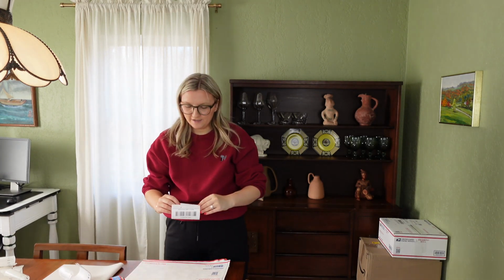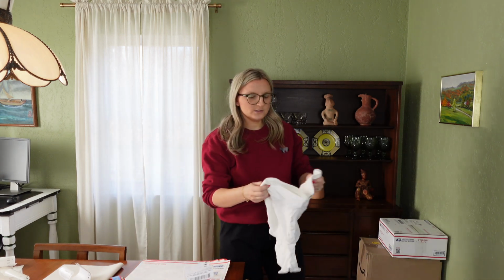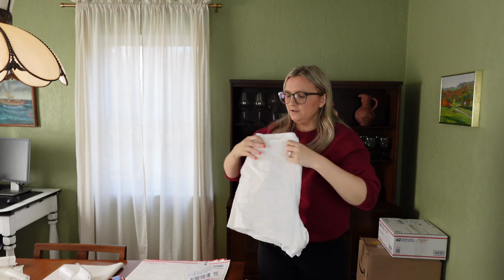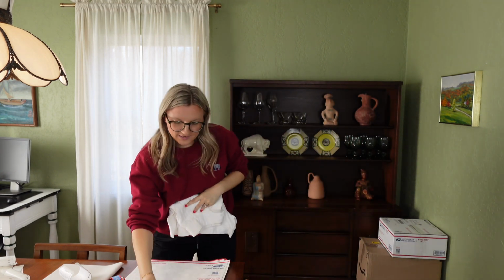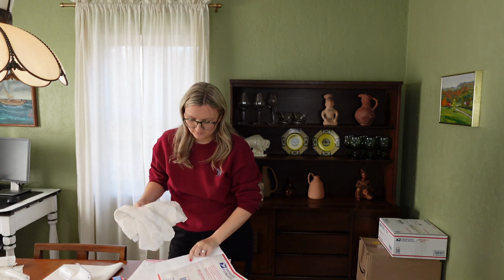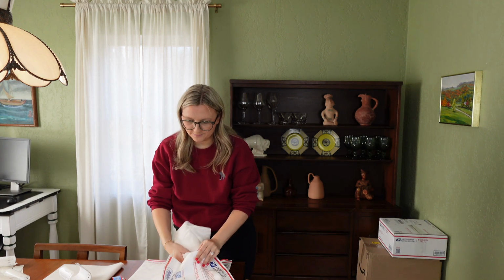Okay, next I have Abercrombie and Fitch. These are linen shorts. I bet you guys already know where I bought these. And they sold for $25. This was actually a full price sale, I think. And I received $20 from this item.